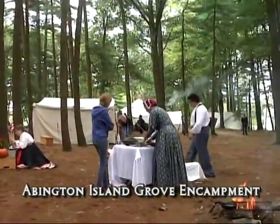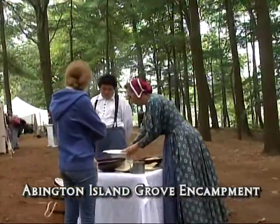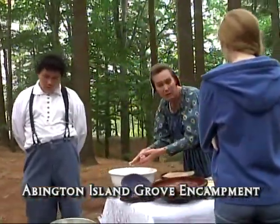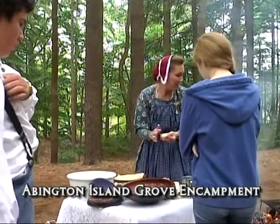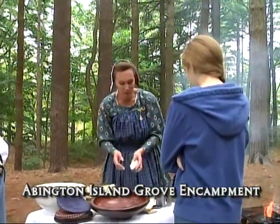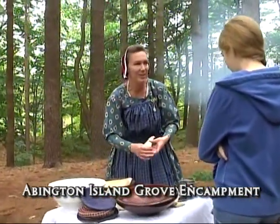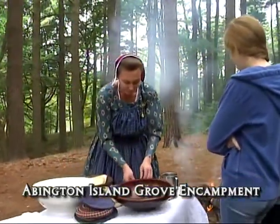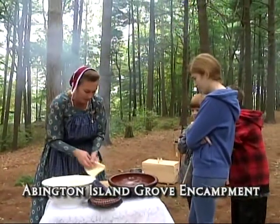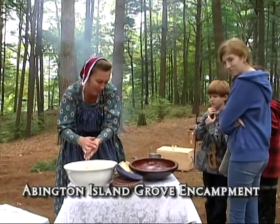I am making what they called ash cakes. Normally the soldiers would make up a mixture of cornmeal, water, and bacon fat, and just throw it right into the ashes and cook it that way. Then the soldiers realized, if I put it in a corn husk and wrap it up, I don't have to worry about the ashes getting into the food. So I'm going to make up a few ash cakes. I didn't use bacon fat in this recipe, though; I used butter. We'll see how it works out.